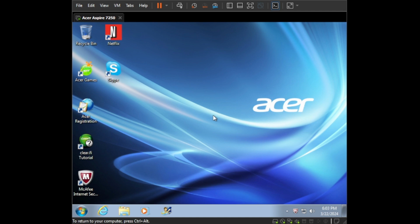Alright, so another 30 minutes later and all that software has been installed. So here we are at the desktop. And already I like the picture they chose by default for this. So pretty much these are the same exact programs that we've been seeing on all those other Acers. Like this Netflix shortcut here, ClearFile, all the games.